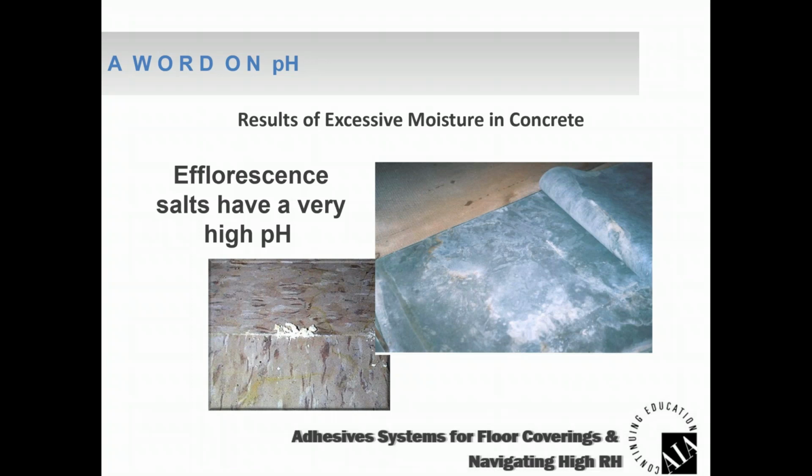On the left, you've got VCT, obviously a joint there between two tiles, and the excessive moisture has driven the natural salts into the concrete to the point where you have salt formation coming up between the joints. On the right side, you've got floor covering rolled back, and you're looking at the surface of the concrete, and you're seeing a whitish salt on that surface. That process is called efflorescence, and those are the natural salts within the concrete that have been driven to the surface via moisture.